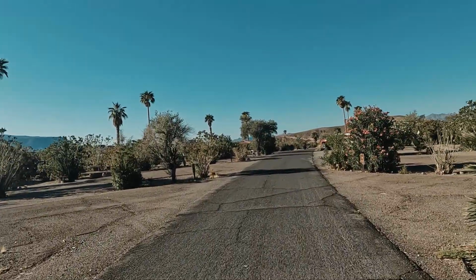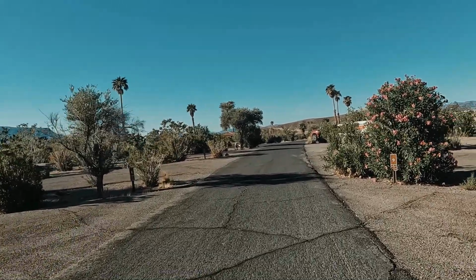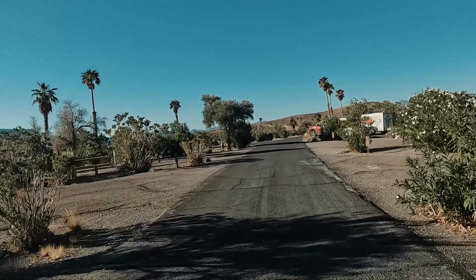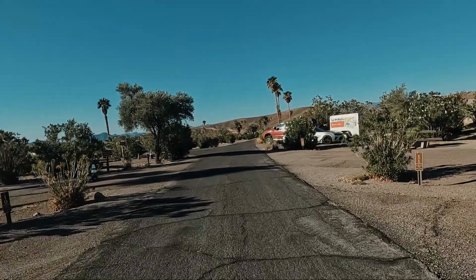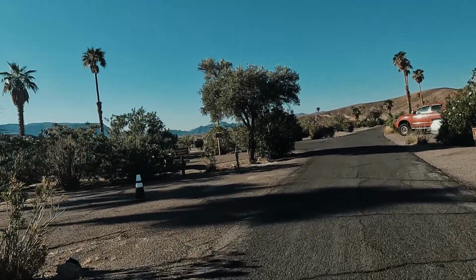Off to the left is the first set of bathrooms over here. And it just continues on. You see 8, 9, 10, 11. So you have your even on the left and your odds on the right. But from what I can tell, there's no difference in sizes. All the sites are the same.